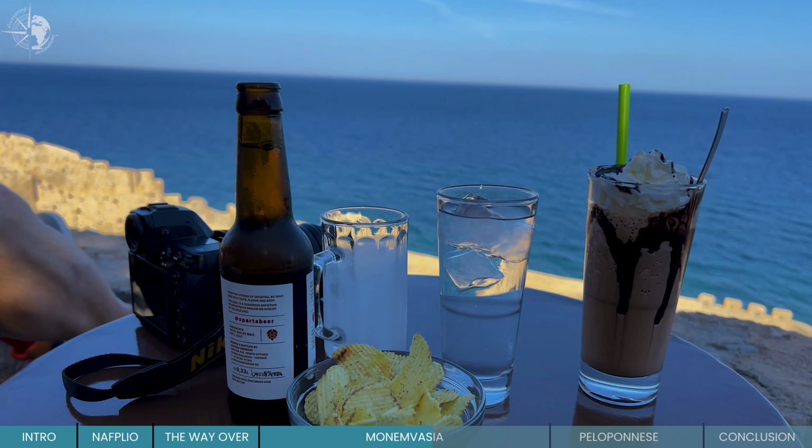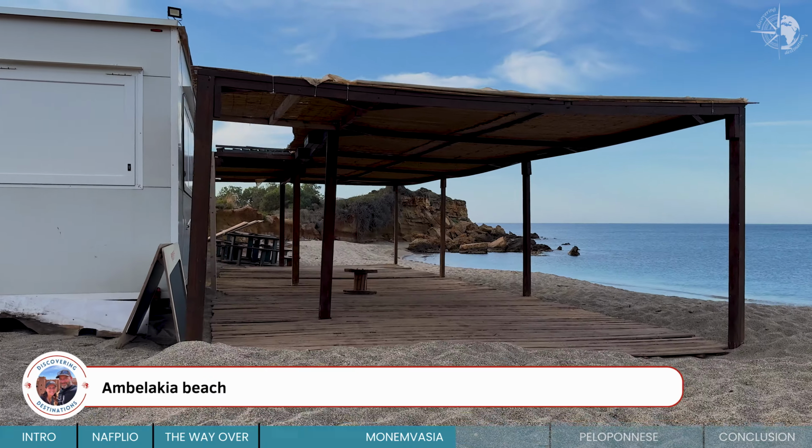After exploring Monemvasia, I was primed to jump into the water. On the drive over, I noticed a diving area with a ladder that got me interested to take a nice swim. However, upon arriving to the point, I noticed debris and garbage in the water, which was off-putting and quickly got me to change my mind, which is when I recalled there was a beach near the hotel. And after all, it's called Iris Beach Hotel. So we headed to Ampelakia Beach for a swim.